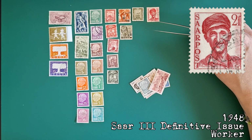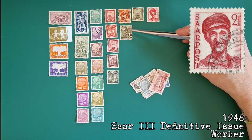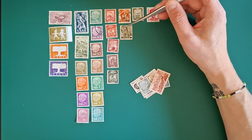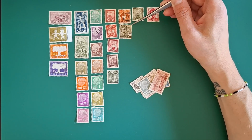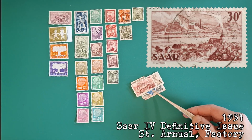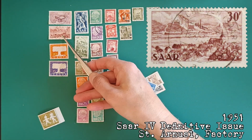Saar Post, it says. Yeah, and these are the overprints. I think that would be maybe 12 and 24 Pfennig. And that's the German value or money. How do you say that? Coin. Struggling for words. And then the overprint is, you know, French, 2 francs. So, yeah. I believe that one is part of that.